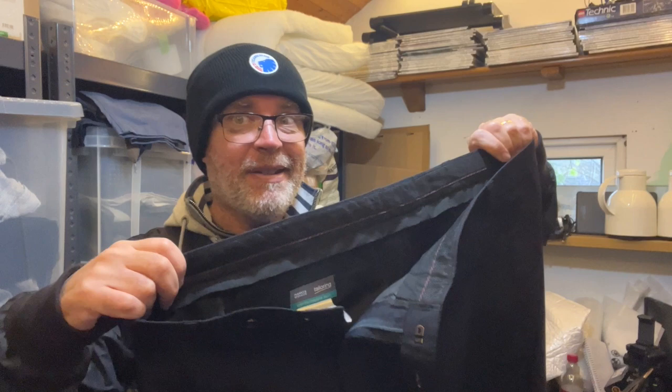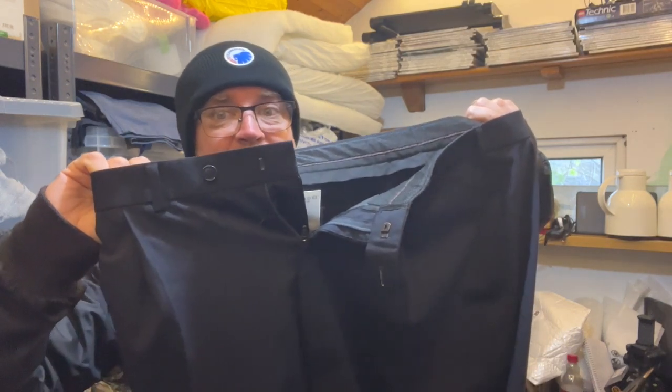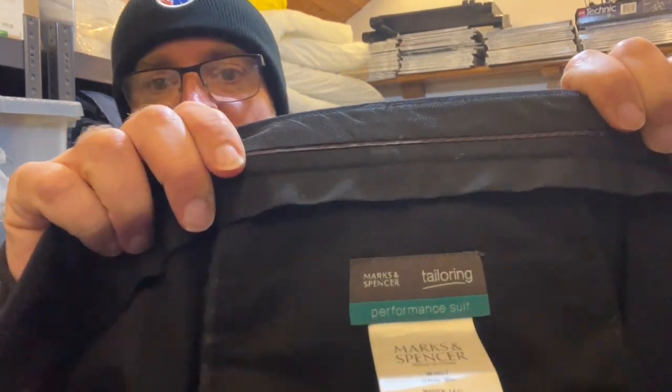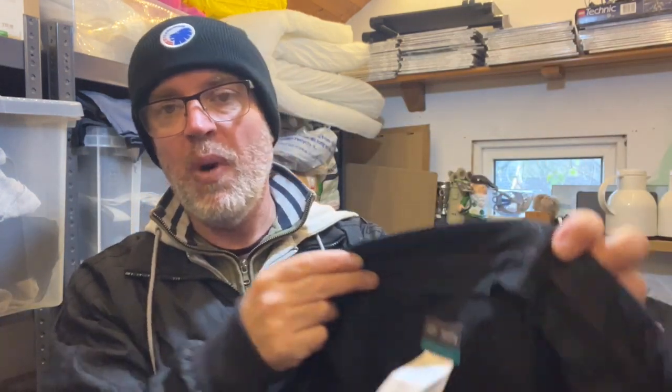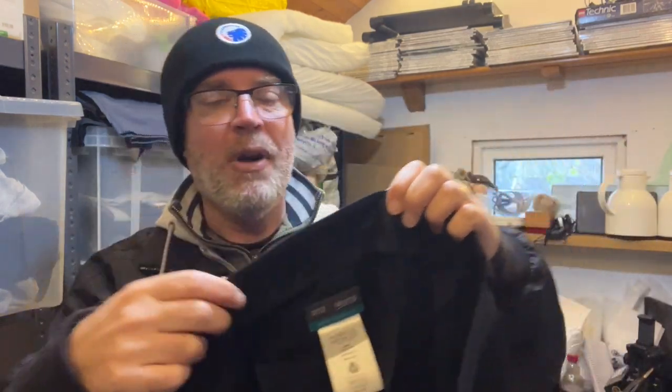Next up, it's a pair of Marks and Spencer again. Okay, a pair of navy trousers, but these ones are performance suit trousers. They're 100% wool, and they are 38-inch waist, 33-inch leg. Now, you've got to think to yourself, how many blokes would have a Marks and Spencer performance suit that's either navy or black, or grey? Very, very popular colours for suits.